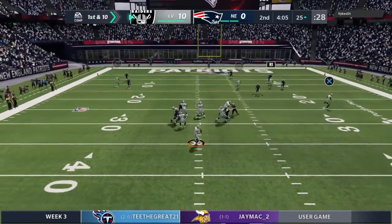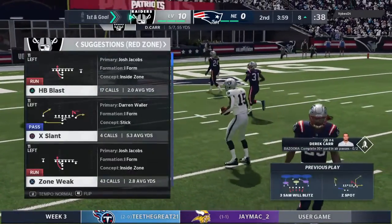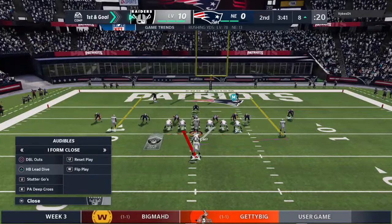Now after the INT, it's Carr over the middle here to Brown. And they've got it inside the 10 at the 8. John Brown. That one good for 17 yards, and now they've got it 1st and goal.